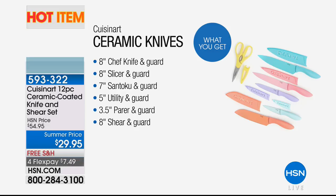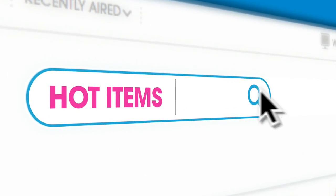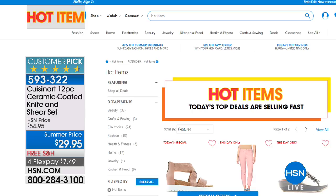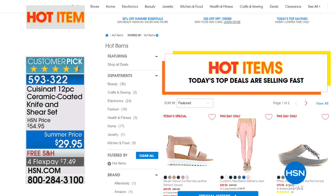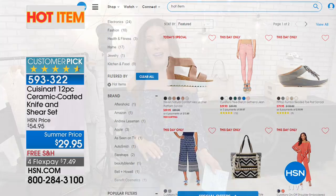A great knife set, thanks, Doug, on one of our hot items on hsn.com, and that is our ceramic knife set. I actually own that ceramic knife set. It stays sharp. I love that they're color-coded. That way you don't mix up your vegetables and your raw chicken and all that good stuff. It tells you everything you need to know. Check out more hot items on our website at hsn.com.